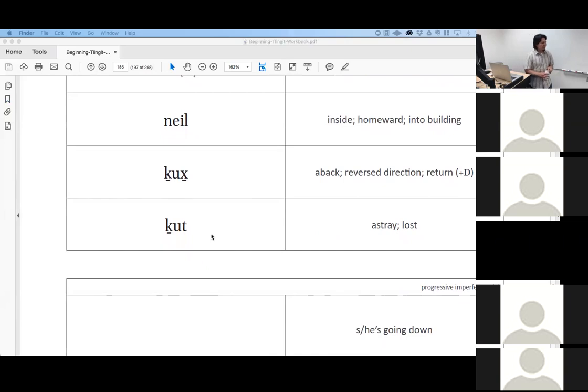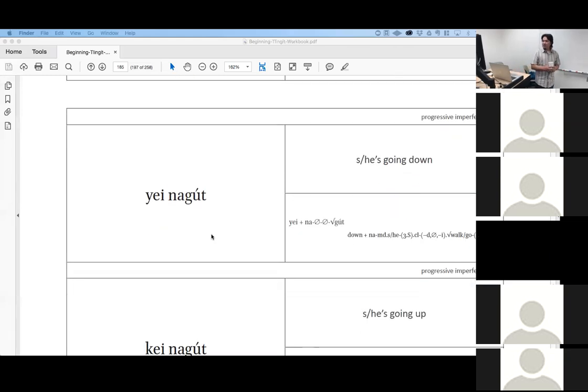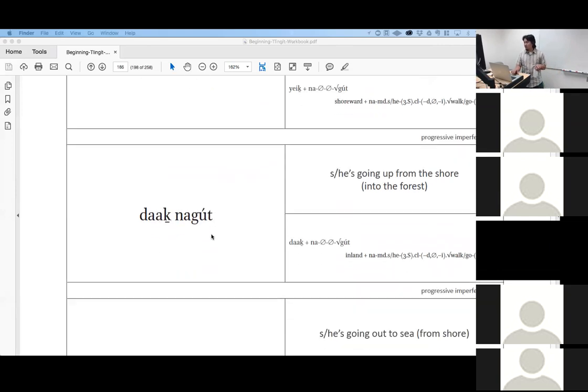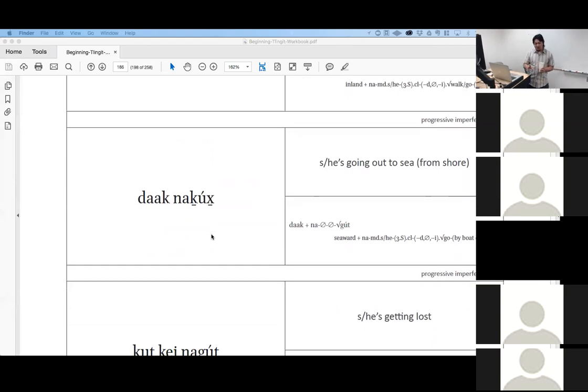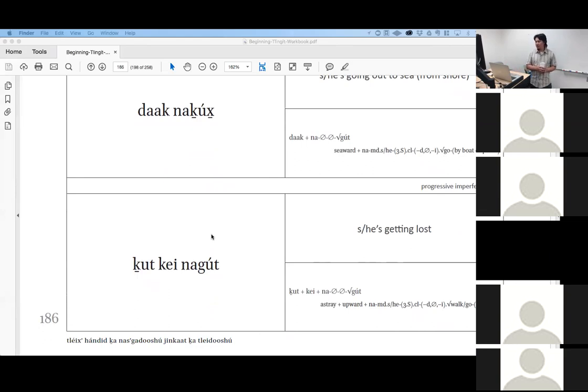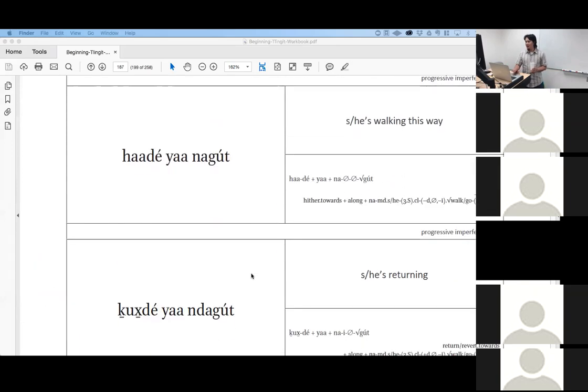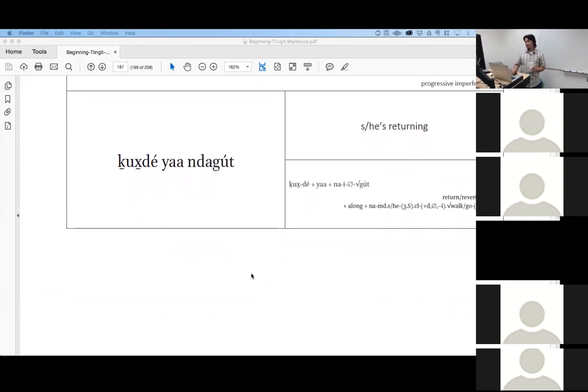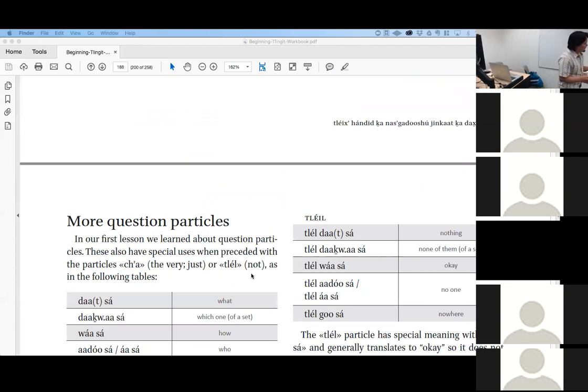Kut. To get lost. And you can also say, which literally means I threw it and it got lost. But that's like something that you know, but that you just can't remember. Ye nakut. It's going down. Ke nakut. It's going up. Ye nakut. It's going to the beach. Dak nakut. It's going up to the forest. Dak nakuch. Going out to sea. Kut ke nakut. He or she is getting lost. Hadeya nakut. They're on their way here towards us. Kuch deyan dakut. They're coming back. He or she. Right. Okay. That's probably enough. That's probably fill in the head.